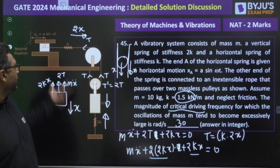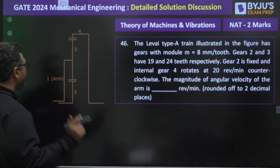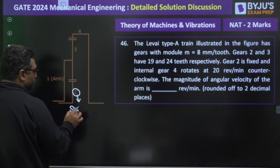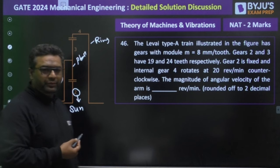Okay, so guys, the next question is from the gear train. You can see this gear train is given to us with the line diagram. With the line diagram, you can understand that this is the sun gear, this is the planet, and this is the ring gear, and this is the arm. It is mentioned already. So this notation is very clear that it is going to be a sun planet system.